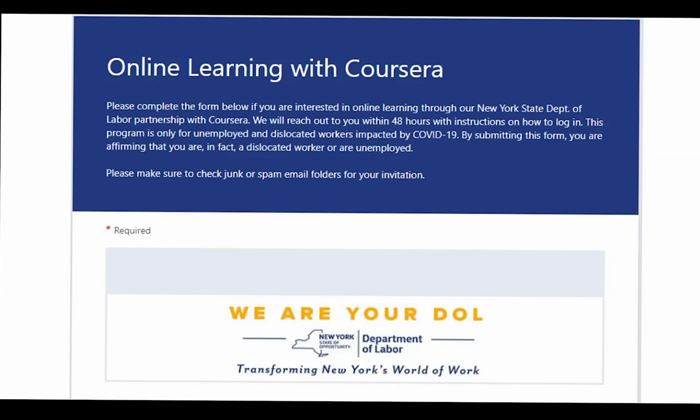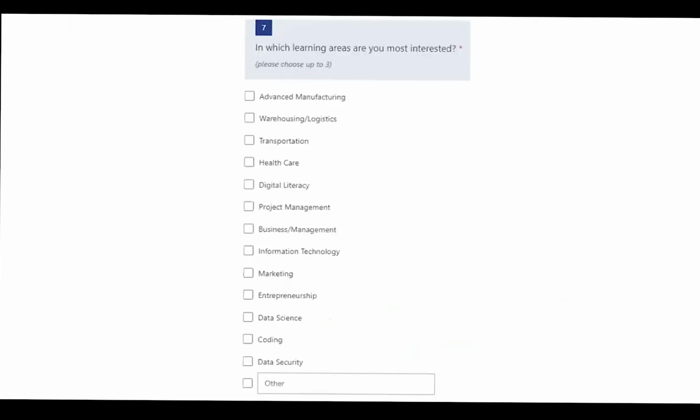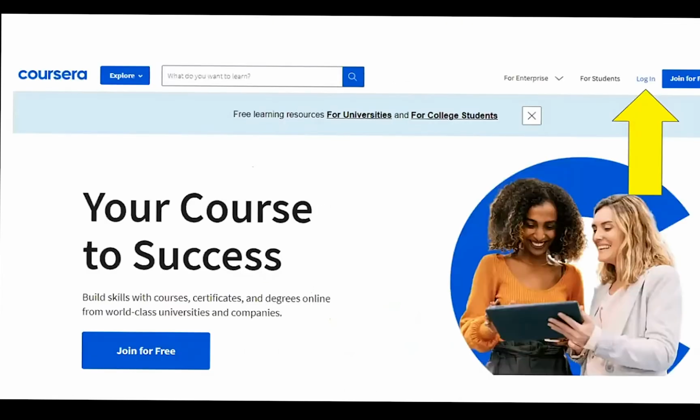On this form, they're going to ask you for your name, your email address, phone number, zip code, New York State region, as well as some topics you might be interested in learning about. So this is the list of topics to give you an idea. It's a pretty straightforward and simple form. After you fill it out, in less than 48 hours, the state will email you with instructions for how to create an account. And you just follow those instructions. Once you have an account, you can go to Coursera.org to log in from there.